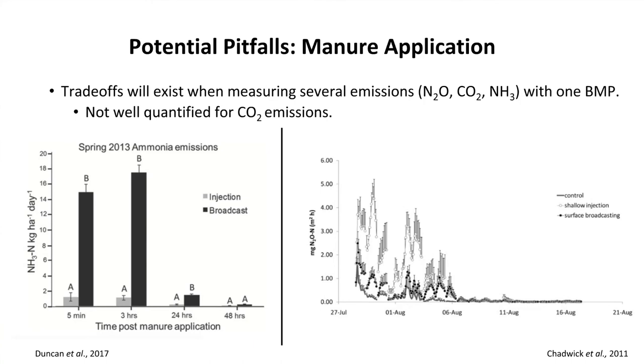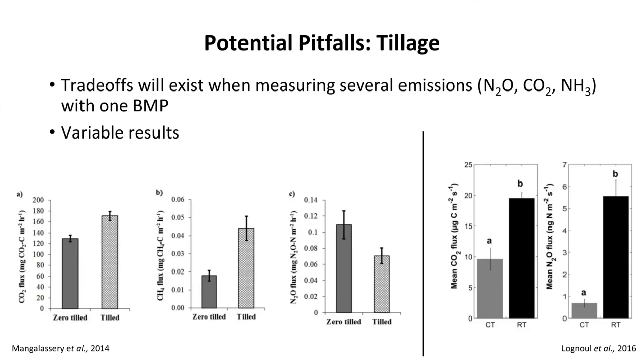So I just want to point out two different studies here that looked at manure application method. The study on the left shows that manure injection does significantly decrease ammonia losses relative to broadcast application. However, the study on the right found that manure injection significantly increases nitrous oxide emissions relative to broadcast. So some pretty big trade-offs with manure application method alone.